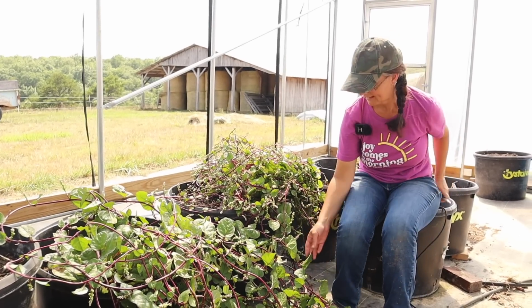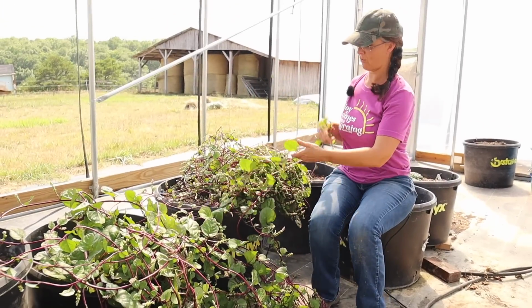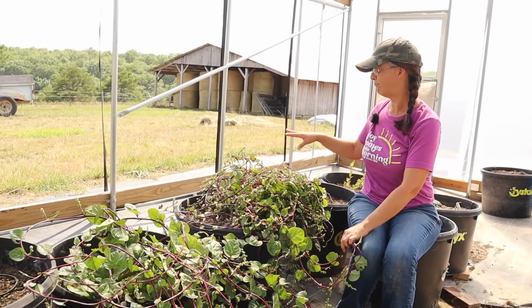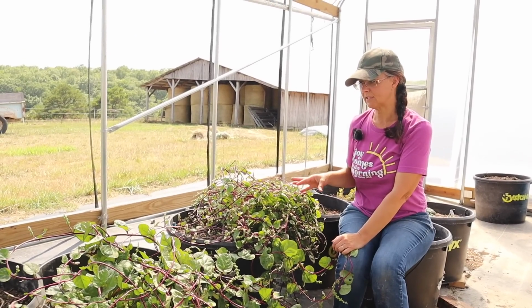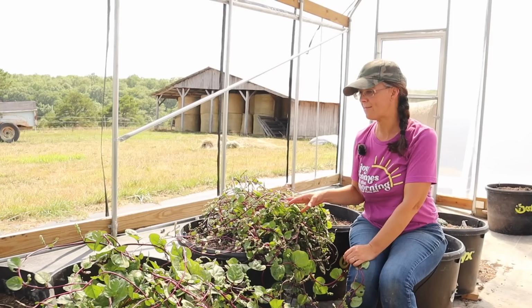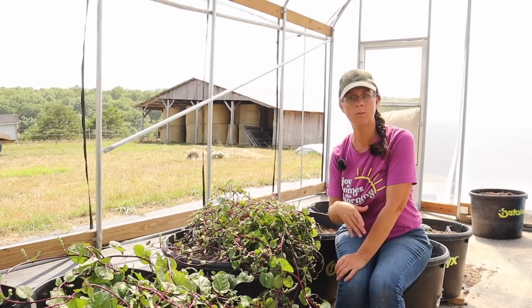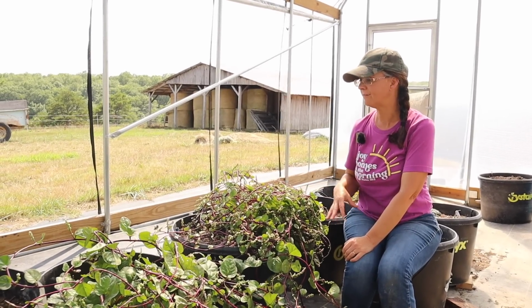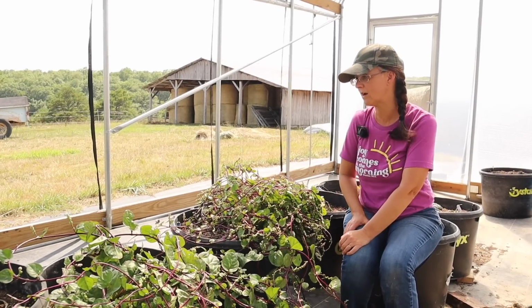Now this has been growing crazy all over the place. We've kind of balled it up on itself. So in order for us to successfully trellis this, we need to cut it way back. I'll take all of these vines with the leaves home. I'll pick off all of the leaves and I'll blanch them and then figure out whether I'm going to freeze it or can it or freeze dry it. I'm not quite sure yet.